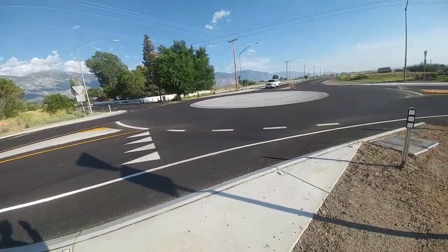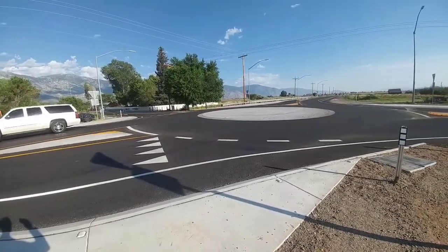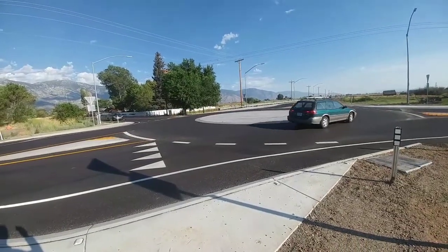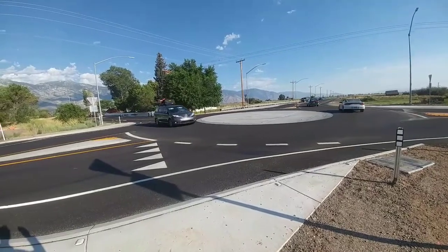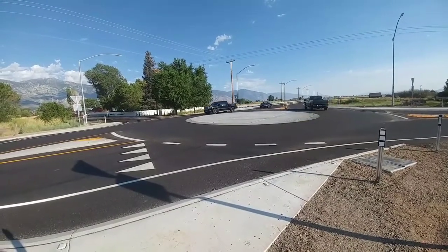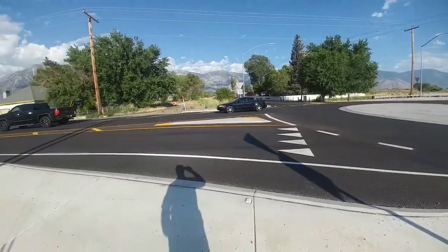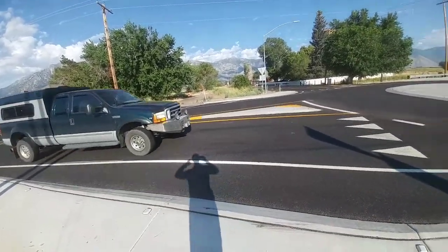Don't make people slow down or even stop inside the traffic circle here. And then the other thing is speed. If you're still trying to go 55 miles an hour through the traffic circle here, that's kind of wrong, because it says suggested speed is 20 miles an hour. And keep everybody else safe. So keep yourself, your family, and other people safe.